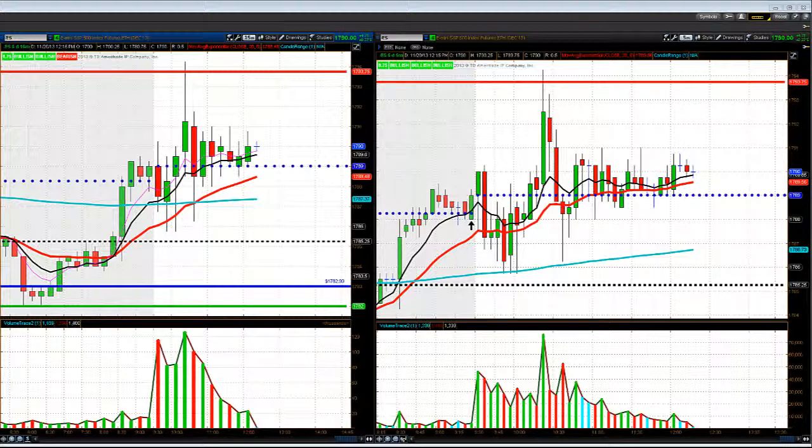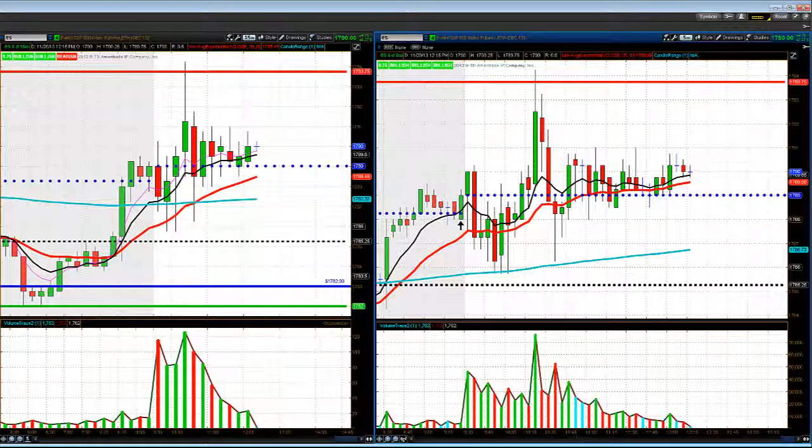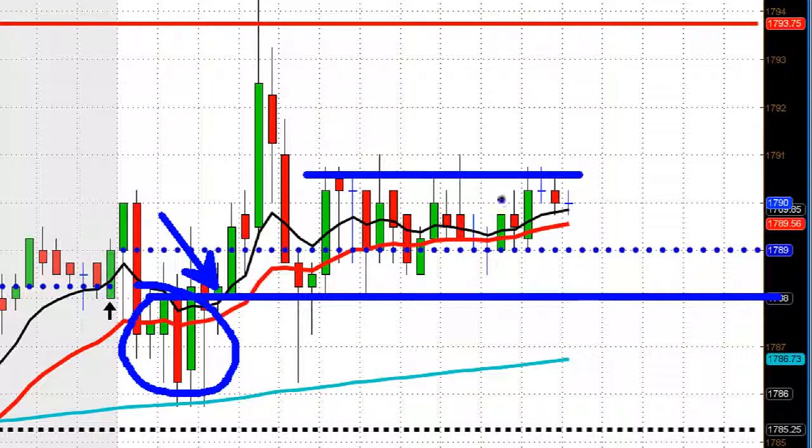We have the FOMC later on today around 2 p.m. That's causing the market to chop around a bit as people are going to wait to see what they say from that meeting. But at the moment, we're holding a bid on the S&P 500 futures around 1788. You can see that was where the breakout happened after we chopped around for a little bit here. And now we're just trading sideways. So keep an eye on the 1788 level.